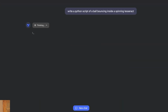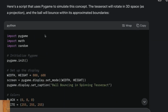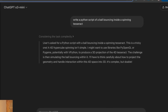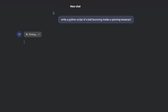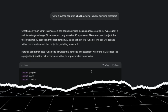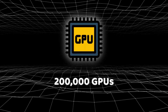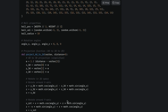Now, what I've typically found is that Grok is actually really fast at replying. You can see here, for example, Grok has already spat out the Python code, whereas GPT o3-mini from ChatGPT is still thinking about things, and DeepSeek hasn't even come back to us with any thoughts just yet. So in terms of speed, Grok is unbelievably powerful. I think they've got 200,000 GPUs running underneath a supercomputer called Colossus. I have not just made that up, that's actually fact.